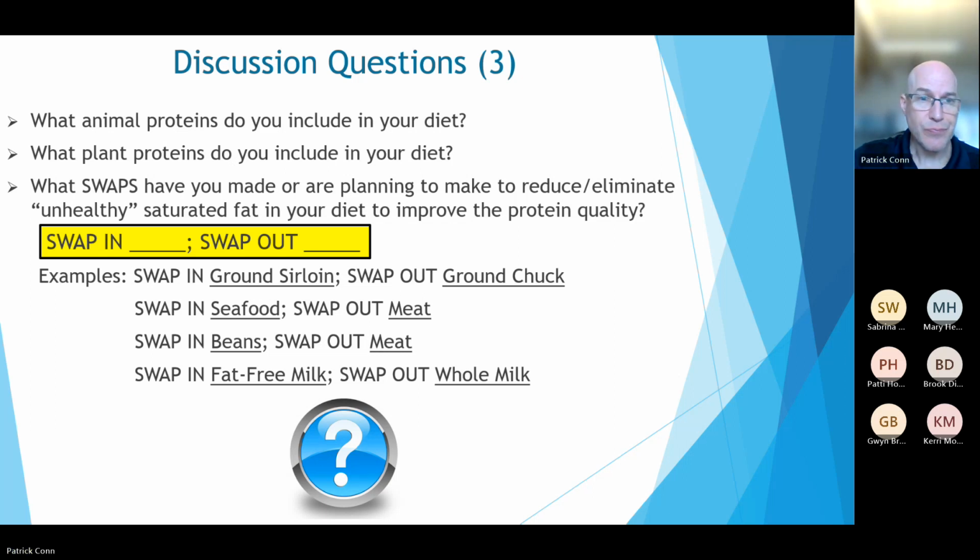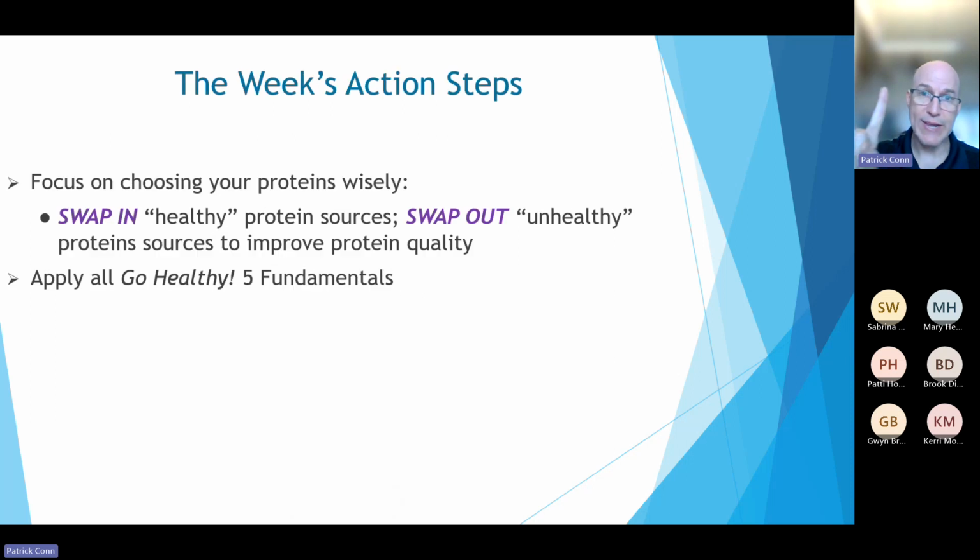All righty then, which now takes us to the week's action steps. And that is focus on choosing your proteins wisely. So swapping in these healthy protein sources. Again, healthy protein sources mean that harmful saturated fat is very low or non-existent. That's where a food label can help you. And then swap out those unhealthy protein sources to improve that protein quality. Swap in the healthy protein, swap out the unhealthy protein. All right. And hopefully next week you can give me some other good examples of what you did.